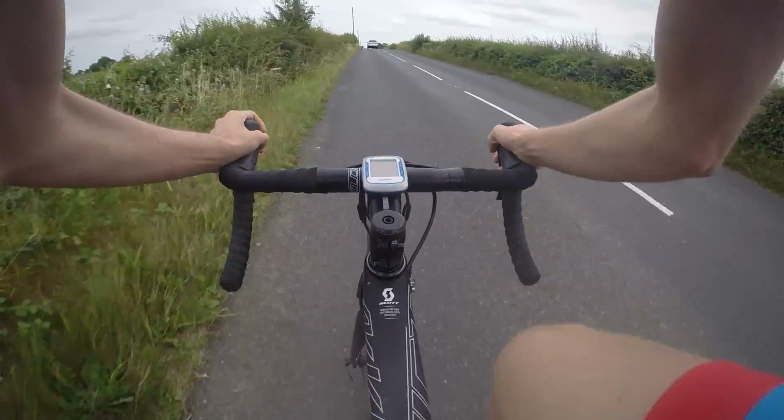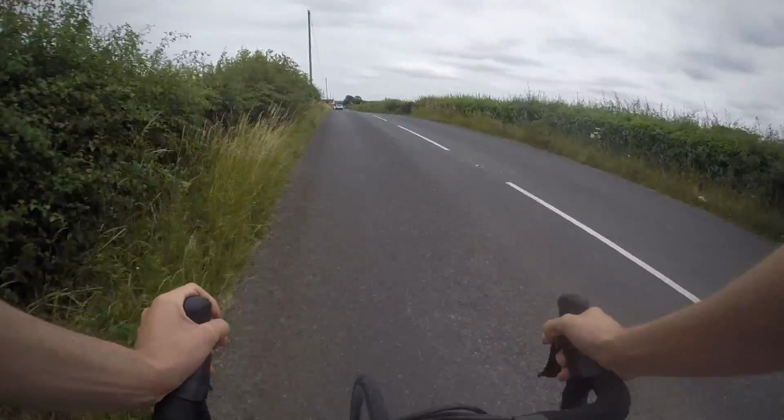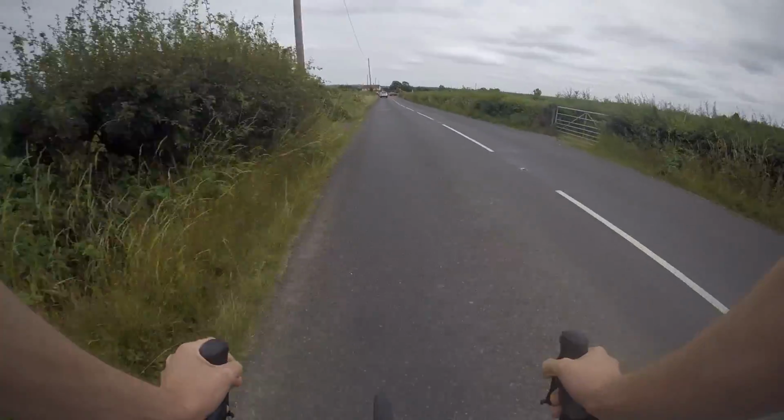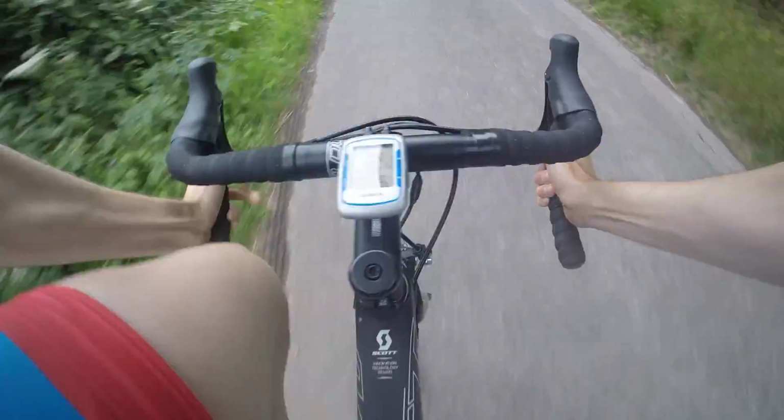In terms of reliability, the bike's been brilliant. I've always had slight reservations about press fit bottom brackets. The Scott uses the Shimano standard, i.e. BB86, and in my experience that's been relatively trouble-free, and I haven't had a single issue with this one. It's still on its original bottom bracket after about 2,000 miles and a lot of wet weather riding, so that's not been a problem at all.